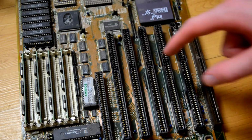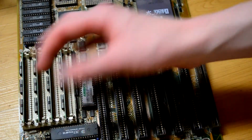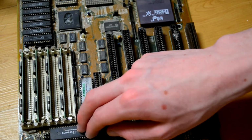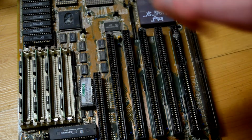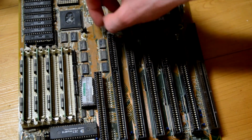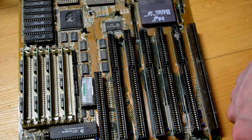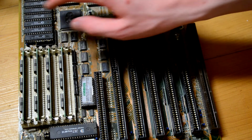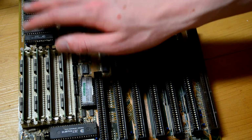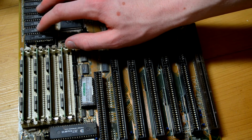I tested near the power pins, and there is 5 volts coming in. I plugged in a power supply, and tested, and there is 5 volts from the PSU, but I don't want to poke around near the ISA slots while it's powered up, because I don't know the pinout, and I don't want to damage this board more. And I don't really have an accurate oscilloscope, so I won't be able to test any clock signals that these chips may or may not be generating. So honestly, from here, I'm not sure where I should go.